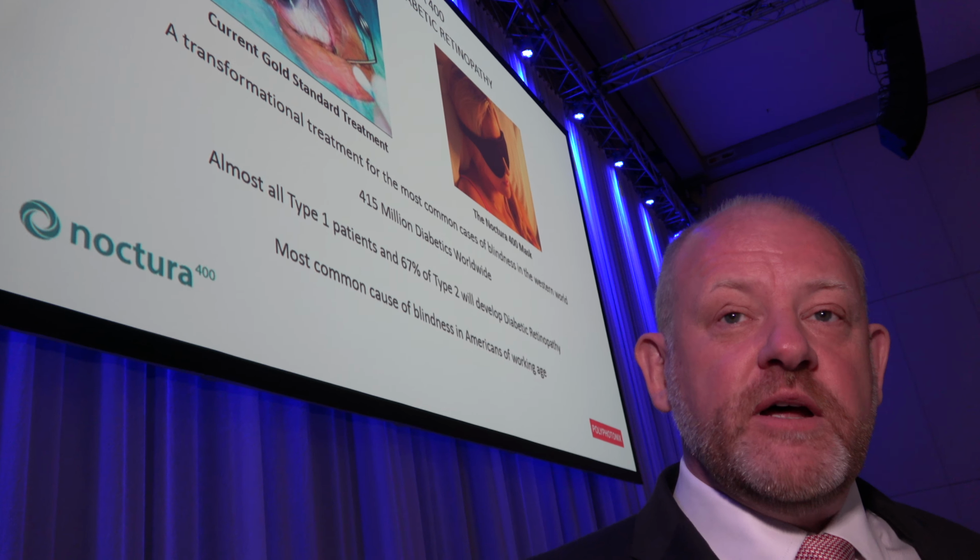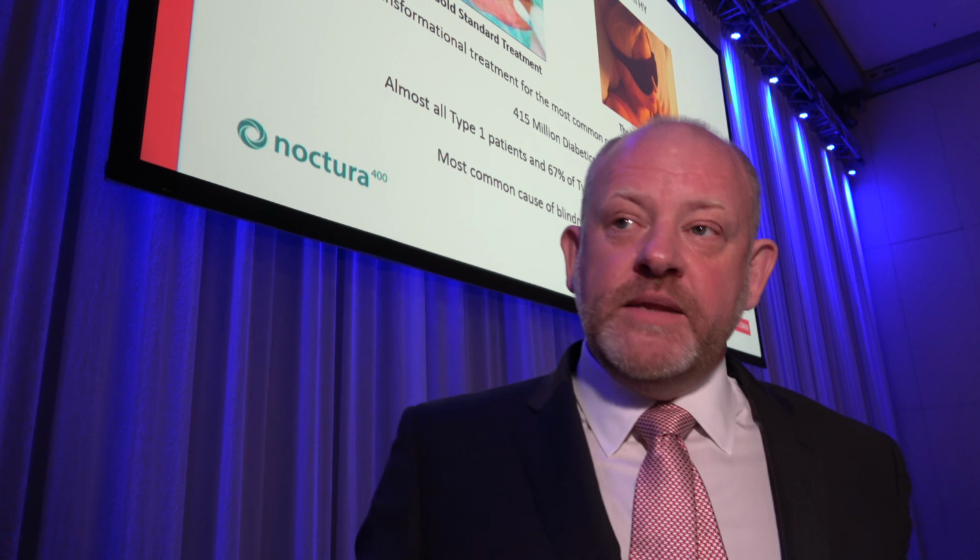And it costs a fraction of the current treatments, which is why payers like the National Health Service or insurance groups are really excited. It could save hundreds of millions in the UK alone. So it's just a mask?